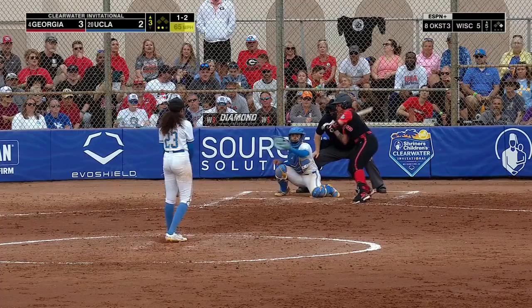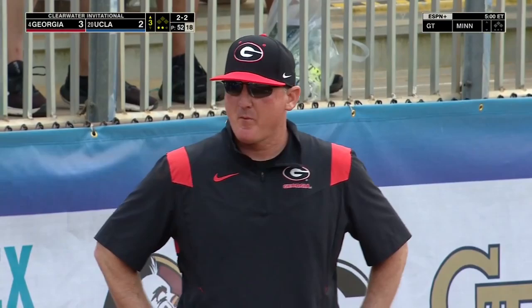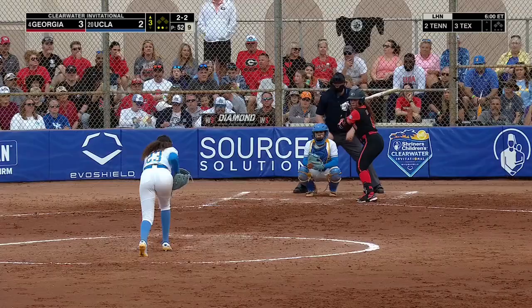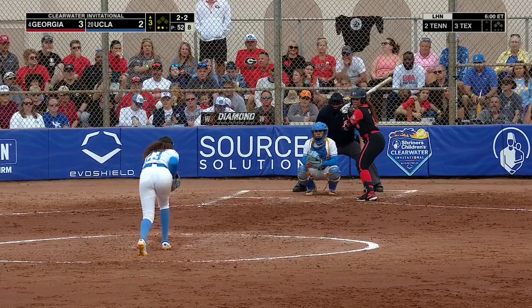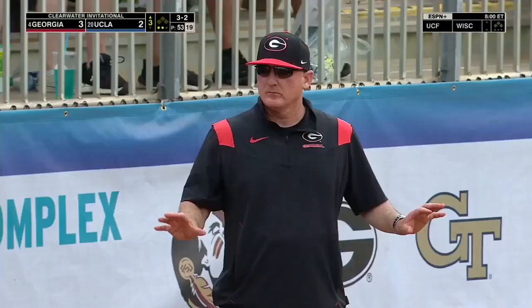So he's been around them a lot, been around the program for a long time, recruited them. Probably they came to camps and clinics a lot with them. So they've been around him a lot. He's a big part of this Georgia program. Yeah, he was an assistant for Lou six, 7 years before getting a head job a couple of years ago when Lou Harris Champer resigned after 21 seasons.